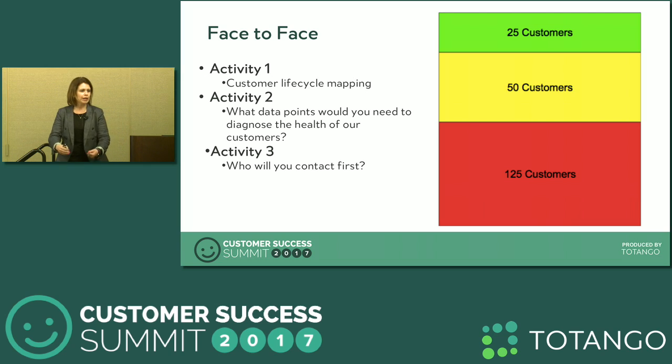Activity number 2. If you are sitting in front of me, I really hope that you've gone to my website and looked at my product. We have a free trial, so I hope that you've signed up for a free trial and kind of understand what success would look like in our product. I asked the candidate, what data points would you need in order to diagnose the health of a customer? I don't expect for them to be 100% accurate. I'm really looking for critical thinking skills here, and that they have looked at my tool and they have looked at the product that we have.